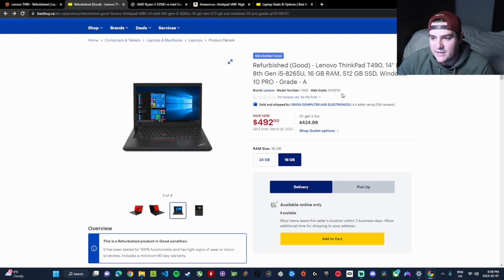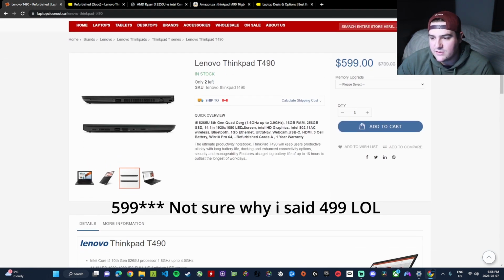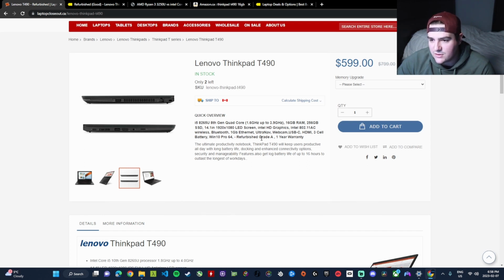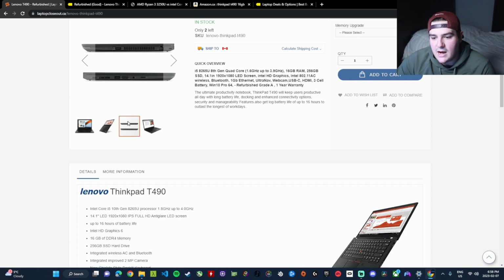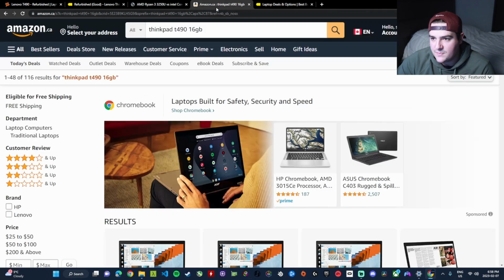So my recommendation first is this T490 14-inch i5 for $492, and you can find these also on different websites. Like here's one for $499, but this one has 32 gigs of RAM, I believe. So it's a little more expensive, but you can find them at computer shops locally nearby who buy laptops off lease. You can call around, see what you're going to get. You're going to get good IO as well on these laptops, which is awesome.